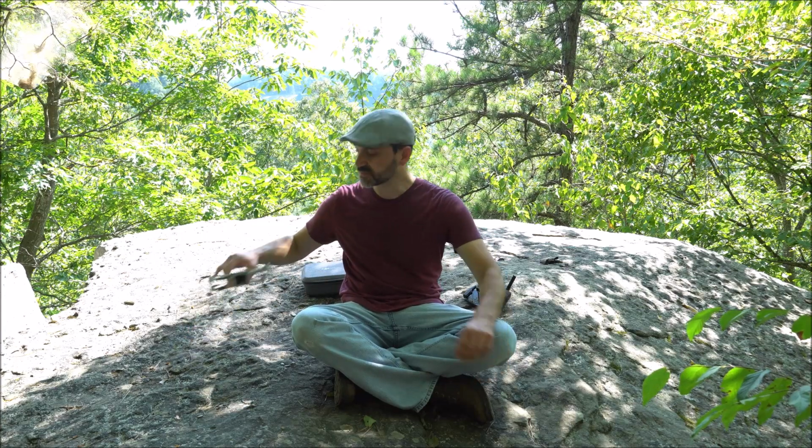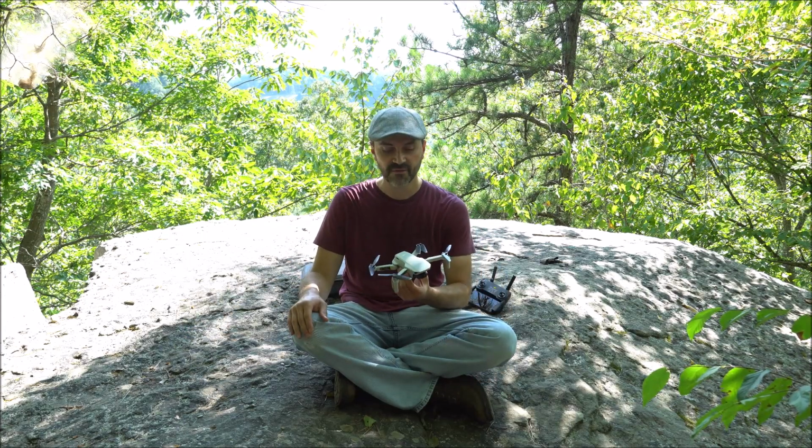Overlook Rock Trail. It's a pretty good view. If you've never been up here, it's definitely worth the walk. But I wanted to make a video today because I got a new piece of equipment to make my videos a little more dynamic, hopefully. And that's this little drone here, the DJI Mavic Mini.